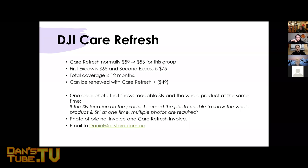Are there any other scenarios, Daniel, that you know of where they won't cover a replacement? Like, what kind of things do people need to be mindful of when they get the refresh? I can't remember off the top of my head, but one clear thing is if you have bad intentions, they won't honor your Care Refresh claim. That's written in their policy.